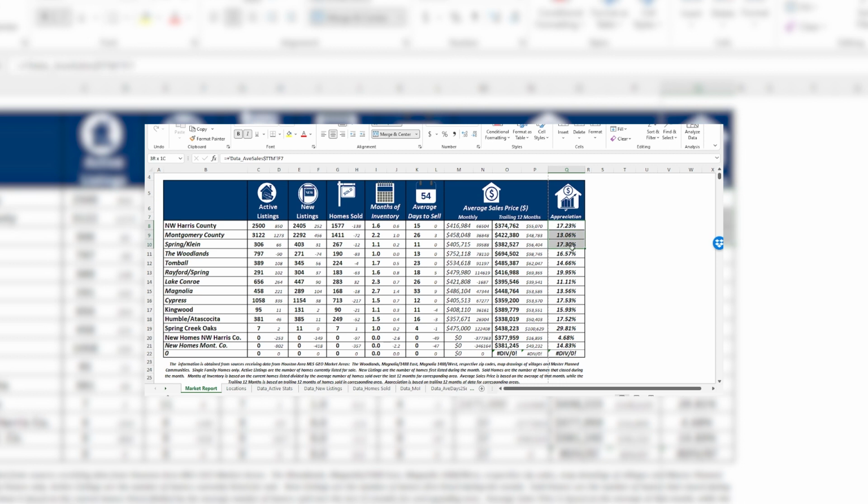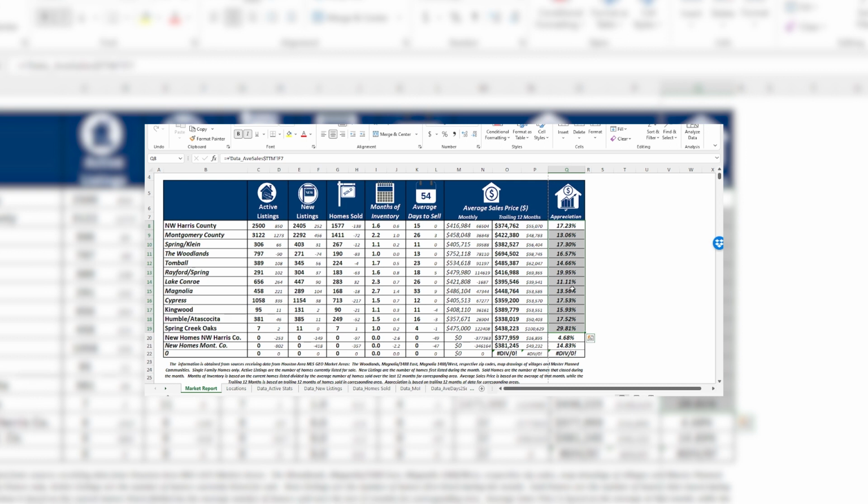So let's start here with the appreciation rates. As I mentioned, historically, last year we saw about 20 to 25%. It was a massive explosion of home values. Everything was going bananas. Homes were selling super fast, over asking price. Even into the first quarter of 2022, we were seeing the same thing. Right now, we've seen these appreciation rates slow down a little bit. They're still healthy. They're still looking good. They're kind of hovering between this 10 to 15%. You've got right here, Rayford Spring area at about 20%, Spring Klein area 17.3%, and then overall Northwest Harris County, same thing, 17%. So still overall some good appreciation rates that we're seeing.